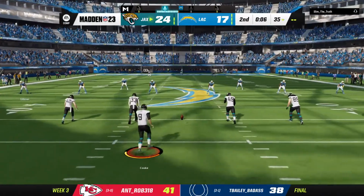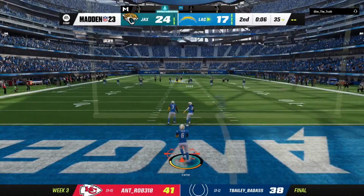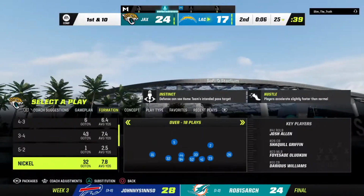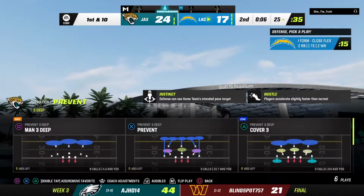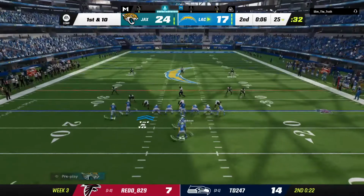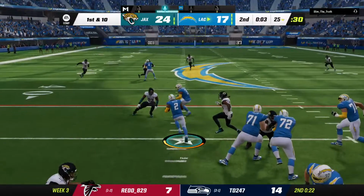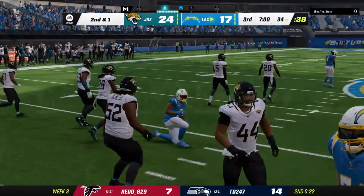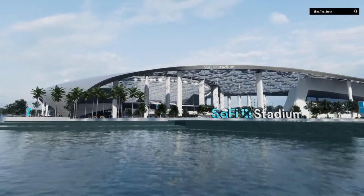So 6 seconds, all that remains of this first half as the kick is away. The Chargers take over 1st and 10 at their own 25-yard line. And only 6 seconds on the clock, so time likely for just one play. They're going to get 9 here on first down as he gets this one up to the 34-yard line. So we've reached halftime here with the visiting Jaguars out on top.